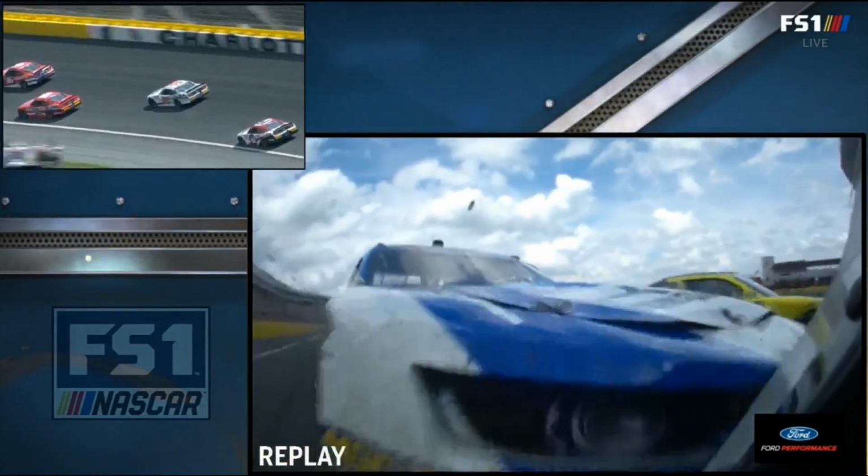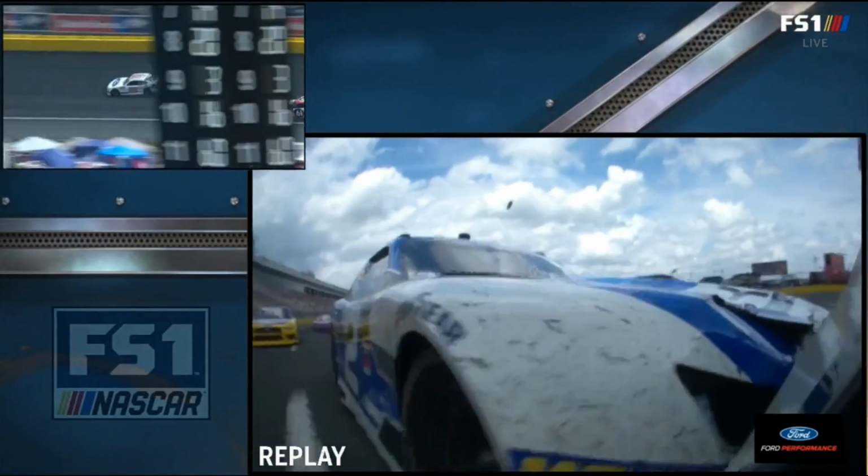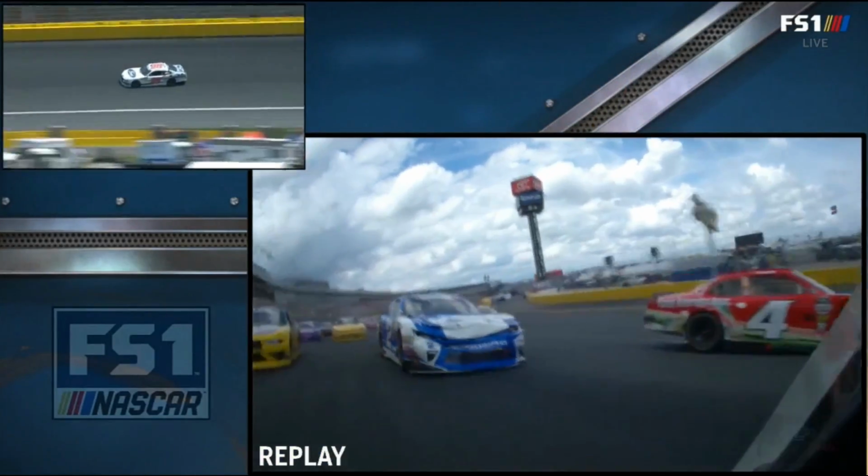That's Matt Tifft there in the 2, and wham! Look at the damage to the front end of the 2 car. Looks like.